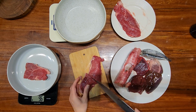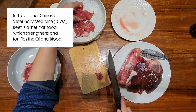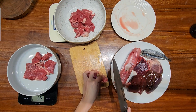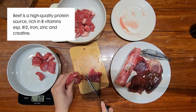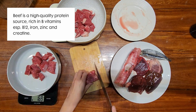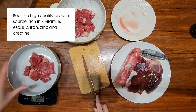Here I have beef steak for Bowie's muscle meat. In TCVM, beef is categorized as a neutral food which strengthens and tonifies the qi and blood. Beef is a high-quality protein source, rich in B vitamins, especially B12, iron, zinc, and creatine, all essential for muscle growth and repair, energy production, red blood cell formation, immune function, and gut health.